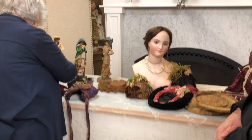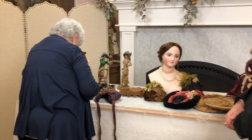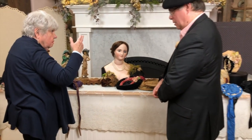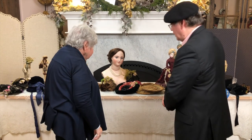Now, we're just hoping that they didn't glue all that trim into that hat. No, did they? Okay, they sewed it in. Well, that's at least one good thing. You can get it out.